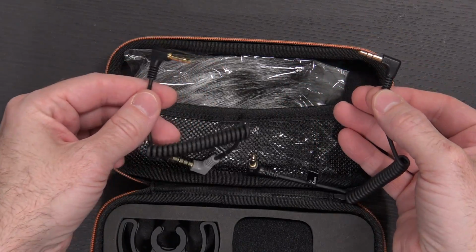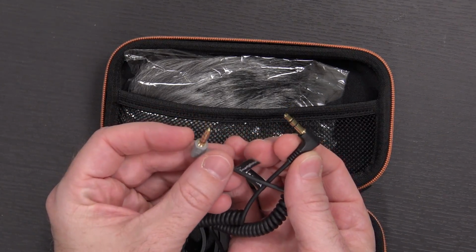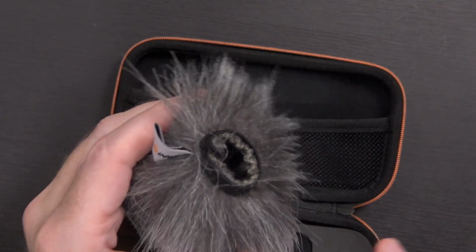So you do get a couple of 3.5mm cables. They're coiled cables. One is the 3.5mm stereo connection. The other one is for your smartphone. It specifically mentions smartphone on it. You get the dead cat in here, the wind muff. And actually these are so small, I've heard them called a dead mouse before. They're all terrible names, don't get me wrong. But it's fluffy. It's got lots and lots of fluff to it, and it's shedding. And the mic should just fit down in there.